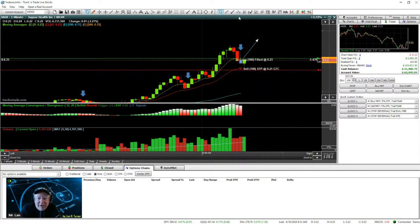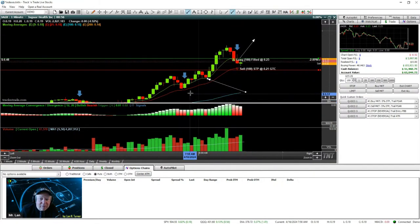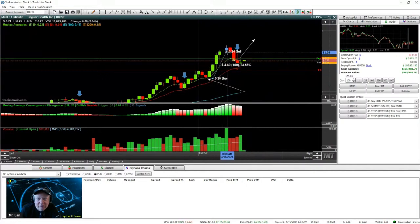But if you'd done that right here, if you'd taken your entry on this 9-period moving average right there, that would have been a good entry, right? A little pullback, two red bars, it comes back, hits that 9, and then it took off. You'd have made $4.60 here with your 100 shares.